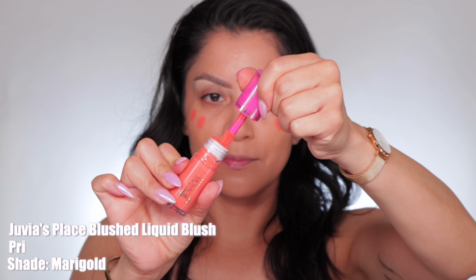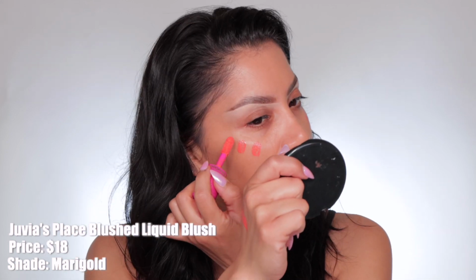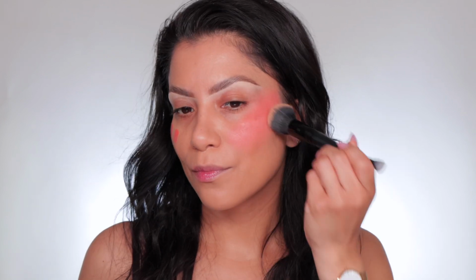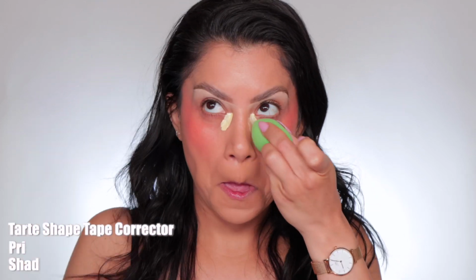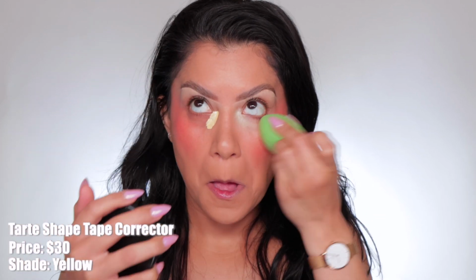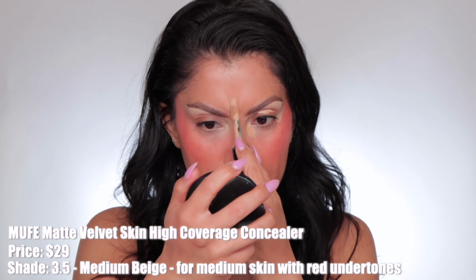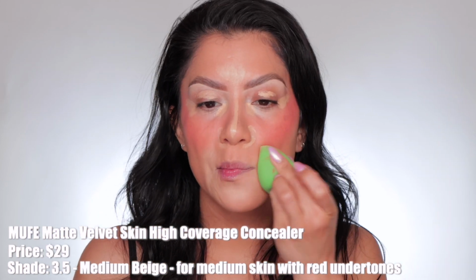And then I went in with some cream blush using the Marigold shade from Juvia's Place, using the liquid blush. You guys know these are so pigmented and I love them because they're super, super vibrant, as you can see. Then I color corrected these ojeras with my Shape Tape color corrector in the shade yellow. Let that sit for a little, blended it out. Then I used my full coverage Makeup Forever concealer in the shade 3.5, blended that out with my sponge so we get that good coverage, you know, because she's thick.